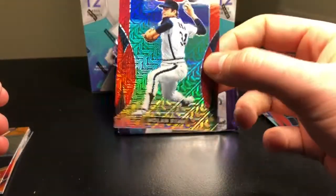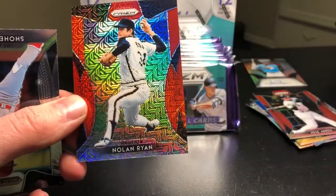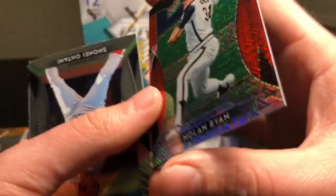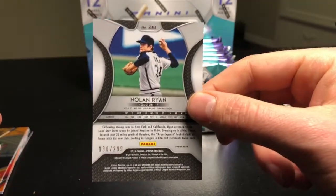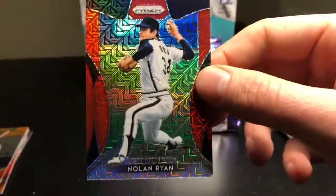Red Mojo, I believe these are called, or Red something. Red Mojo, yes, out of 299, Nolan Ryan. Who knows, by the end of these two boxes, we might have the full Nolan Ryan rainbow going, which I would not be upset about at all.